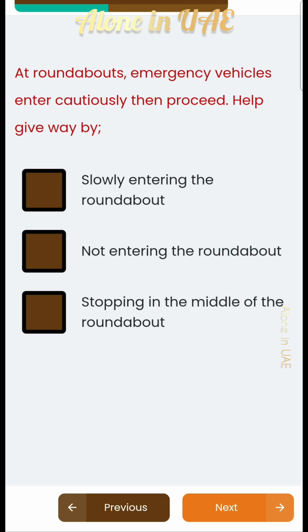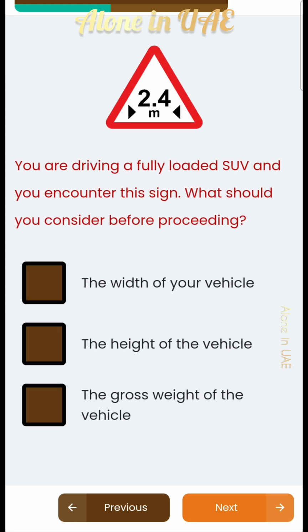At roundabouts, emergency vehicles enter cautiously, then proceed. Help give way by not entering the roundabout. You are driving a fully loaded SUV and you encounter this sign. What should you consider before proceeding? The width of your vehicle.